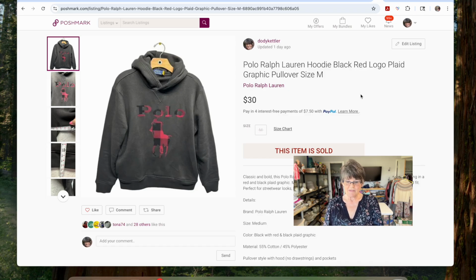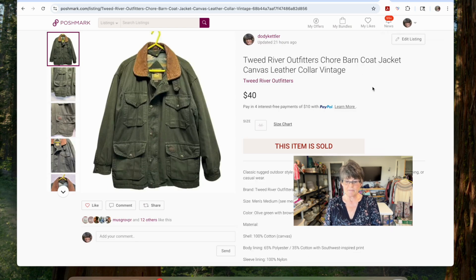This Polo Ralph Lauren hoodie, black red logo plaid graphic pullover, size medium, sold for an offer of $30 on Poshmark. I paid $5 at a yard sale for this. I was hoping it would go closer to $40, but I had some interest but no offers, and then I sent this $30 offer and they did accept.